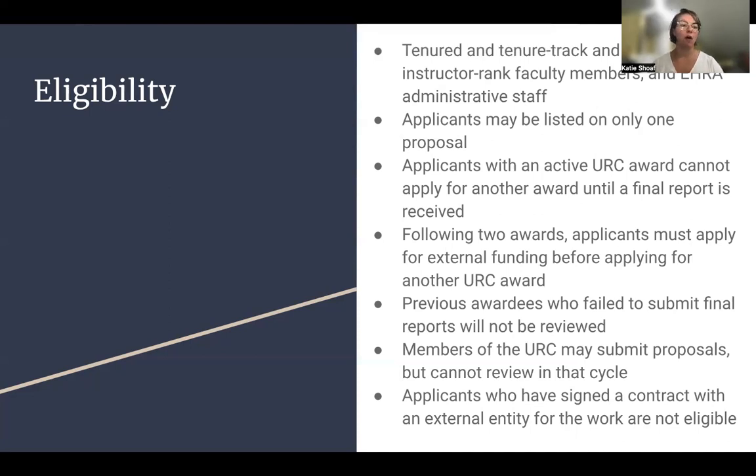Applicants can only be involved in one URC grant at a time. They can only be involved in one proposal or one active URC grant. So if a URC grant is still active and open, has money in the budget, has not had a final report filled out, then they are not eligible to submit a grant until that final report is submitted and the fund is closed out for that previous URC award.